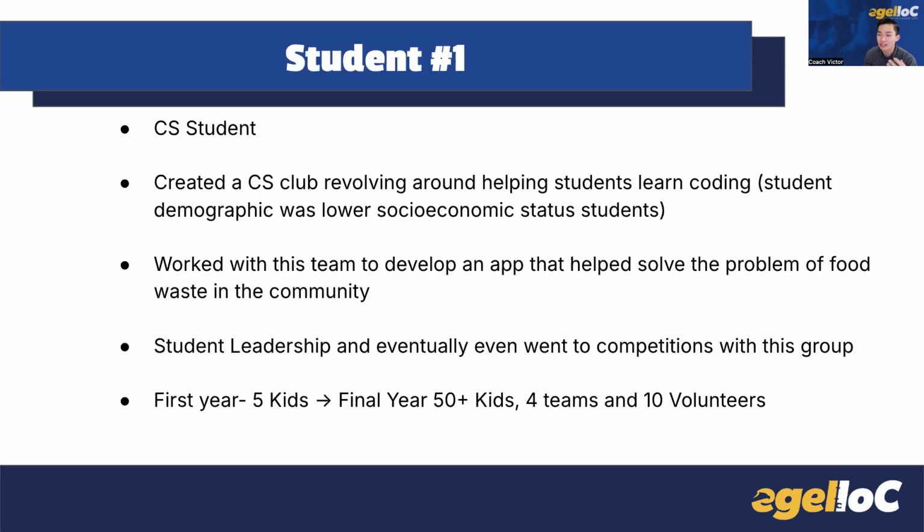Now in this case, it wasn't as if it was a huge impact per se. I would say that when it comes to these personal projects, yes, the impact is really important, but it's not as if it's expected that you have to build a perfect app, that you have to build something revolutionary or anything of that sort. I mean, because again, these students are just still high school students too.